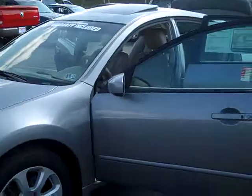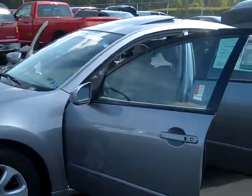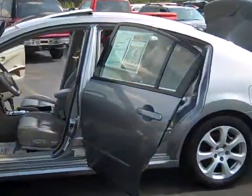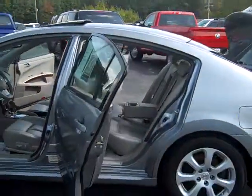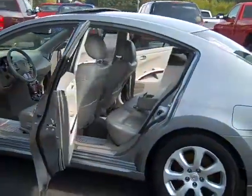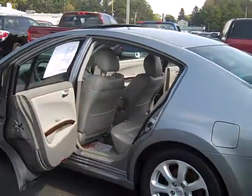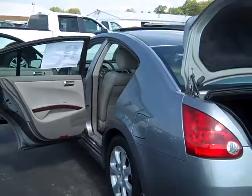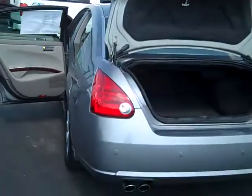Any questions about this car, you can call 724-762-2805, or you can call 724-996-6530. That is for our internet managers, Broderick Alley and Jonathan Smith. That's their direct line. You can call them anytime. If you can't get a hold of them, leave a message, and they will get right back to you.